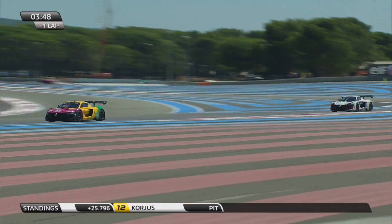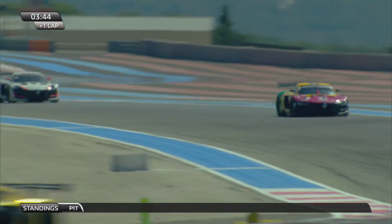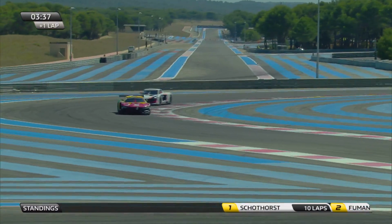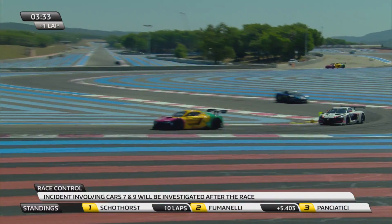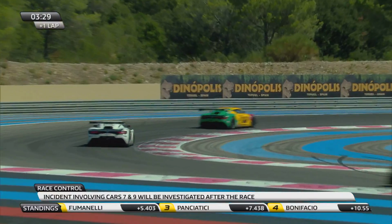Panciatici's 3rd. And there's an incident involving Renaud Coupens and Nicky Pastorelli. So that would have been where the time was lost. We've not seen that incident. That's going to be investigated after the race, so you have to imagine there was some kind of contact between the Mark VDS car and the green V8 racing machine of Nicky Pastorelli.